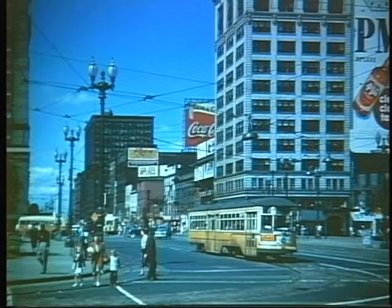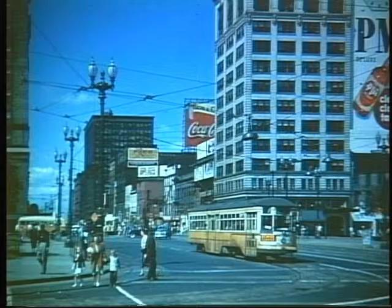This is Public Square. As far as quality of color is concerned, this is one of the finest that has survived. This obviously was on Kodachrome.